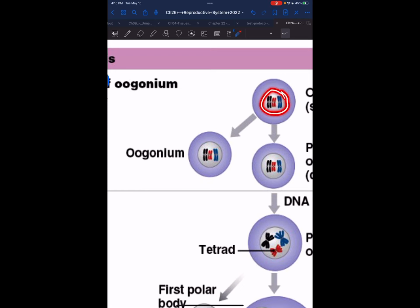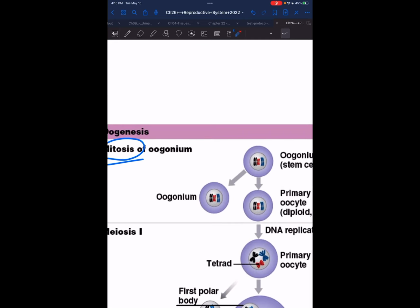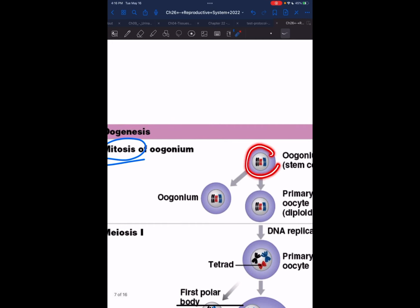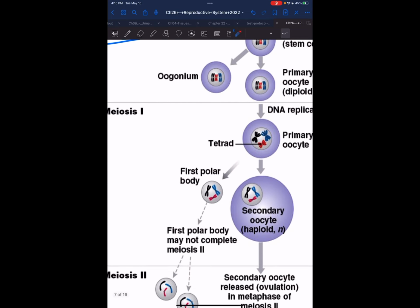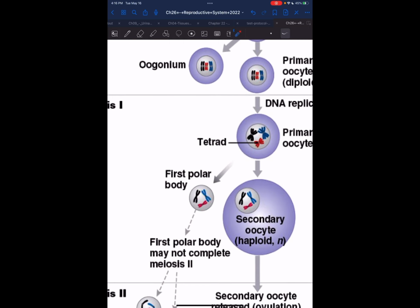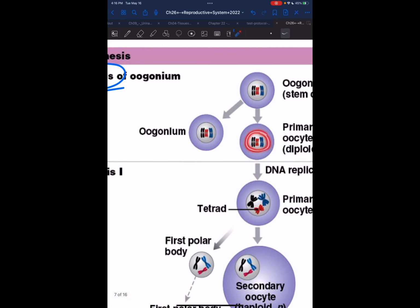Like if you were to take this out and compare it to a skin cell, let's say this is all your mom's egg cell, at this point the DNA looks exactly the same. All the chromosomes are exactly the same. All the genetic content is exactly the same. But you can't have that to make a functional, viable egg. Why? Because to make a human being, you need half of mom, half of dad. So this is too many chromosomes.